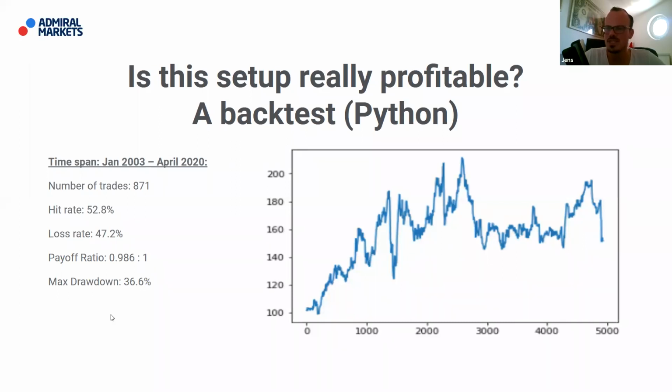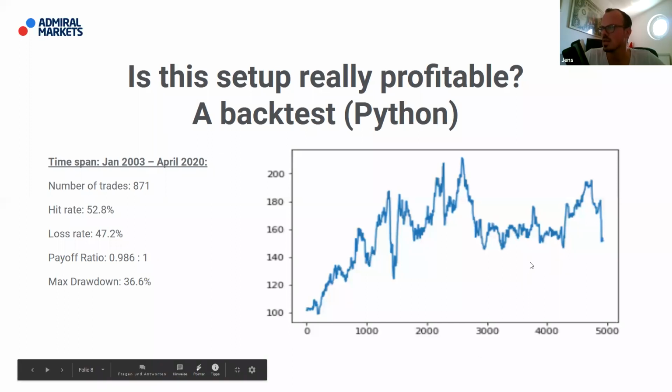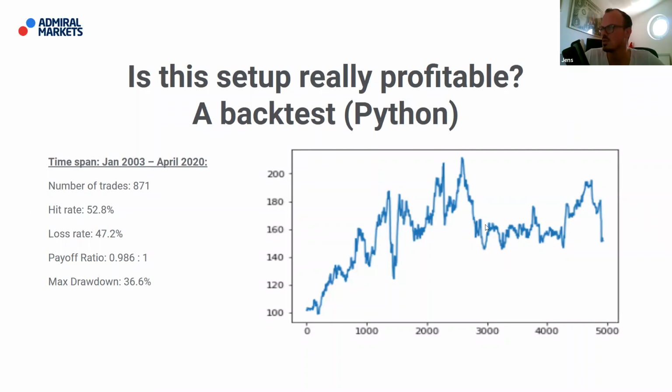And the payoff ratio, this is something which is a little annoying, but it dropped due to the recent developments. You can see that there was some massive drop due to Corona, due to the liquidation taking place. It's not the main driver, because the max drawdown was generated during this time, but still it doesn't look very nice.